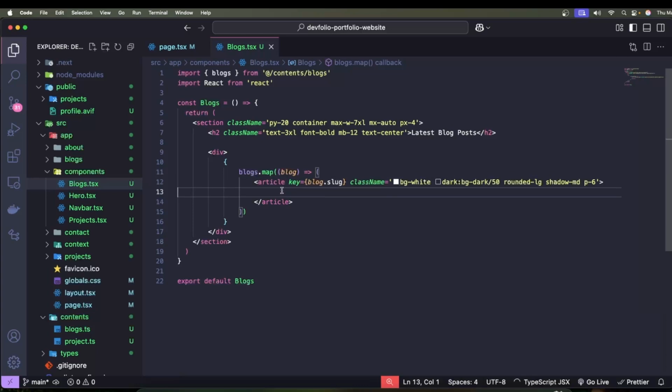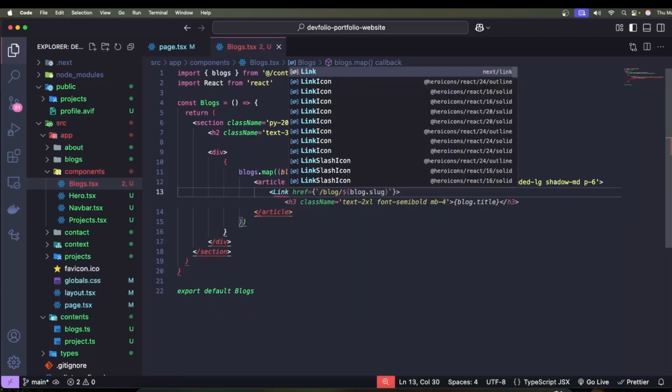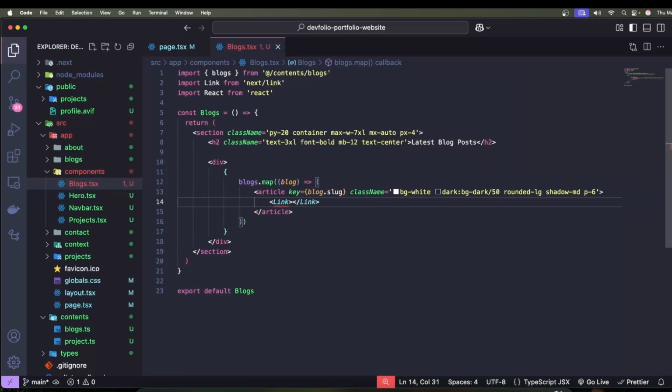Okay, and inside this article, at first we will have a link. Let me import Link from next link, and here we have to present the title.